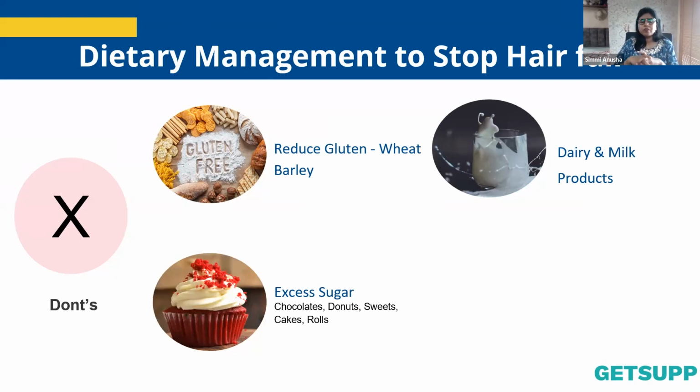Second is dairy products. Dairy is again something which has to be restricted because it has a lot of changes in the hormonal structure of our body, as it is done to the animals. So it is always suggested to reduce or limit the consumption of plain milk, milk-based porridges, or paneer in your diet. Instead of dairy in the plain form, you can have curd, buttermilk, and lassi in your diet because they are in the pre-digested form, and it will also help in promoting your gut healthy bacteria.